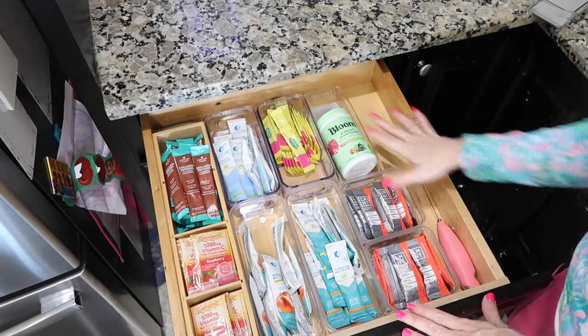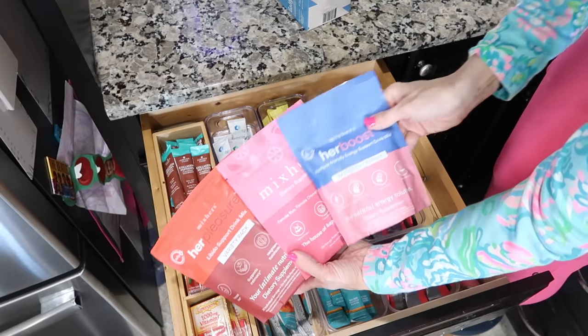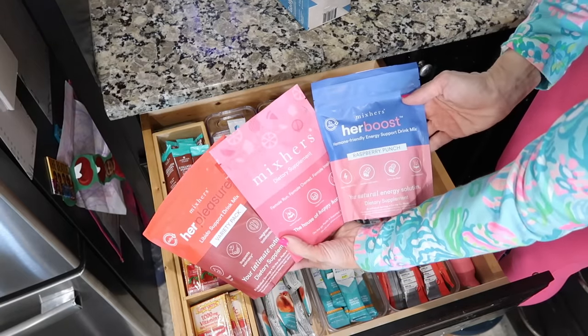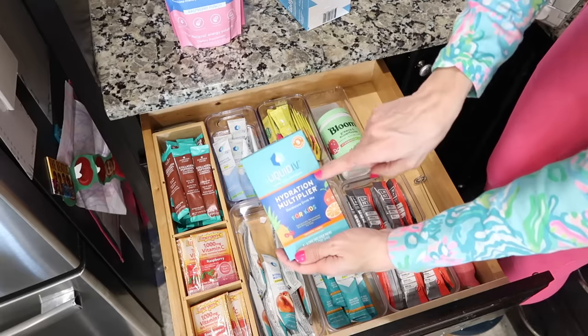Pretty good. And if you're looking to get more water mixes like this, the Her mixers, I've heard people rave about these. I just personally haven't tried them yet. They actually sent those to me. Eventually, I'll try them. Also, I bought these.